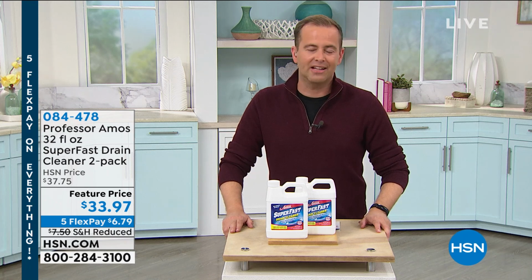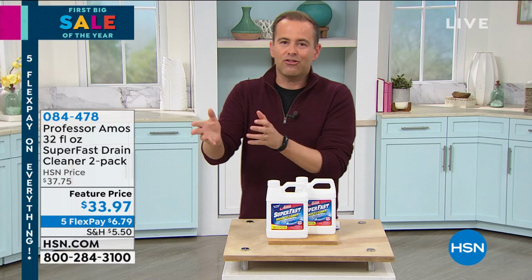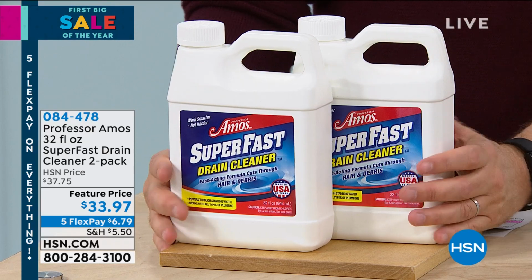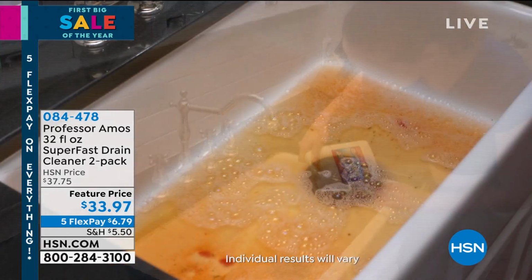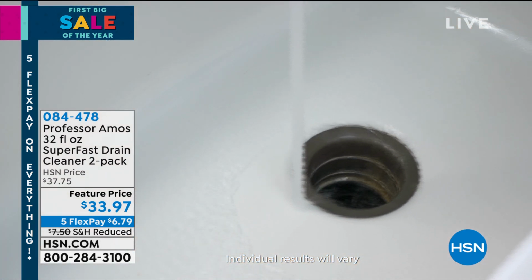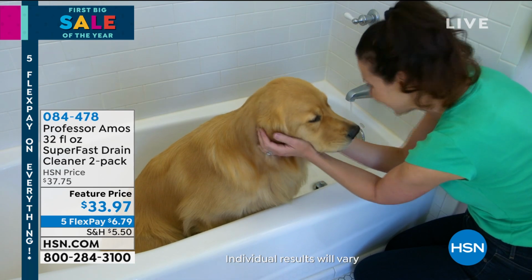Those clogged drains. We all have had them and we all will have them. It's the bathtub, it's the shower, it's the sink, it's the odors, it's the smells, it's the hair, it's the lotions and potions and grease and grime and everything that goes down there. Those drains get clogged so quickly and easily, and then you go to the store, you buy some of the big name brands, you pour the whole bottle down, it still doesn't seem to do anything. In these times, we need a quick, easy, effective solution.